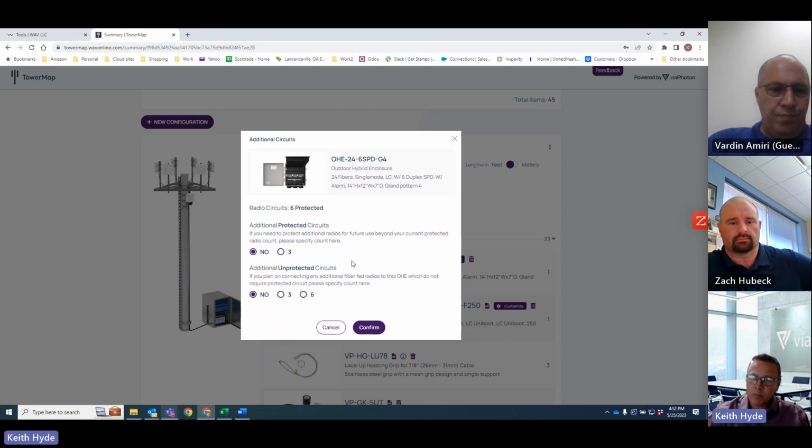Well, that gives you space if you have something up there you want to run through this box but it doesn't need surge protecting. Or maybe you already have an SPD at the top, but you want to run it through. You have that availability. It'll change the part number for the box that goes to Wave, and they can help quote that to you. Got it.